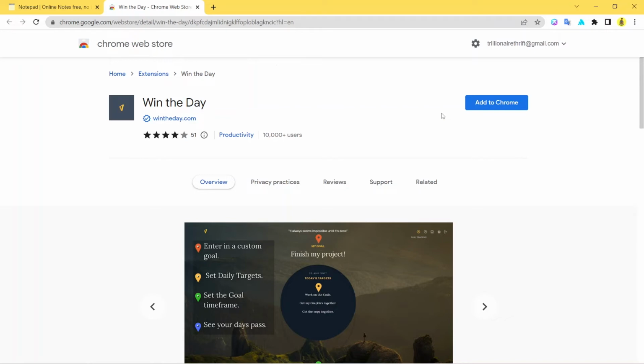A few of them are like the focus mode, which turns off all those distractions, gives you a clean look of the browser, and doesn't allow you to surf multiple websites, so you can keep the focus on the work. It allows you to get rid of all those distractions and have your work done.